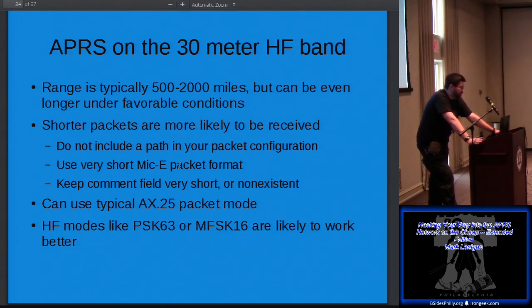Since there's only 300 baud of bandwidth available in the channel, and your signal is quieting an area possibly 2,000 miles in diameter, you could be causing a lot of collisions if you start wanting to repeat a packet that's now effectively orbiting the planet as it gets repeated.